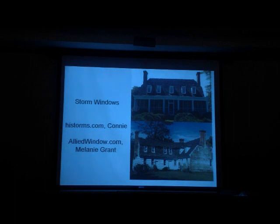They're much nicer than triple tracks. They do have some downsides. The triple track, you have an upper glass, a lower glass, and a screen. These, you have to take the lower glass out, store it in the basement, and put the screen unit in. So there is a trade-off, but they're not nearly as ugly.